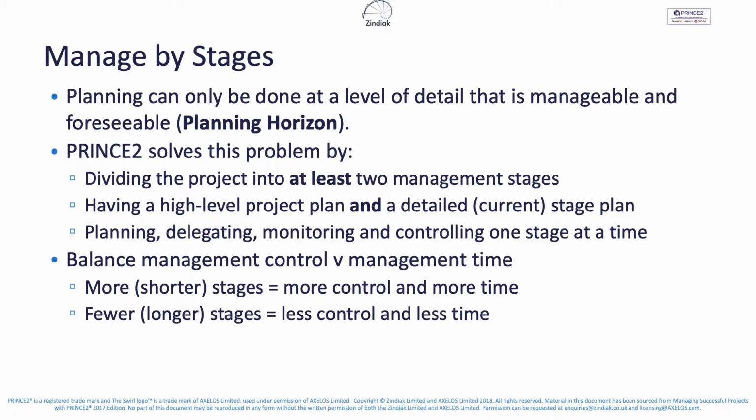PRINCE2 also plans, delegates, monitors and controls 1 stage at a time. We need to achieve a balance between management control and management time. Having a greater number of stages and shorter stages will provide us with more control, but will take more management time. Having fewer stages and longer stages provides less control but takes less time.